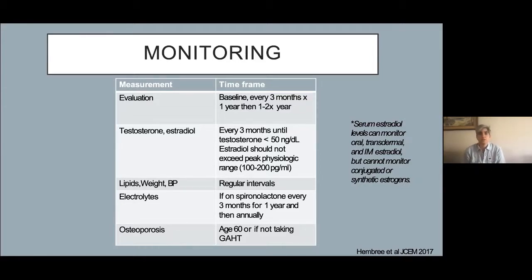The lipids, weight, blood pressure, again, it varies based on society. So here I would say we tend to be more conservative, and we're pretty tight on that before starting, and then at 3 months. And then after that, just use your judgment as a primary care doctor. Electrolytes, you're gonna monitor those if they're on spironolactone, and then osteoporosis, generally go with cis women recommendations.